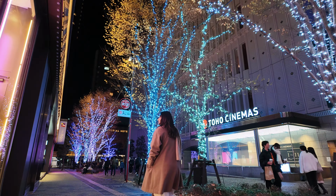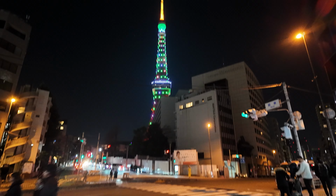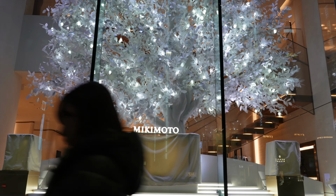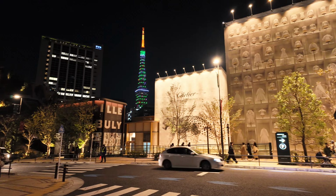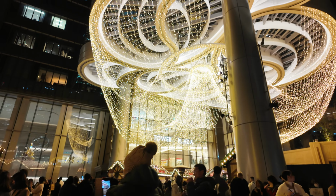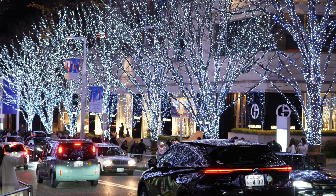Winter illuminations in Japan are next level, so we had to find out for ourselves. Since we're in Tokyo today, we'll be exploring Ginza, where you'll get to see luxury stores, winter lights, a whole lot of fast cars, and then we head to Azabudai Hills, also known as a modern urban village, where apparently a grand Christmas market awaits us. And finally, ending our night in Roppongi Hills to see how this area comes alive at night.